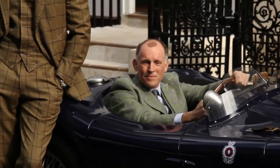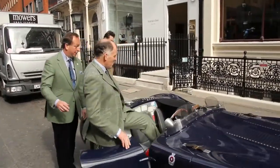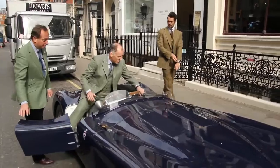It's a 1952 Jaguar C-Type. It was delivered in August '52 to a man called Bill Holt, and interestingly enough, he took it straight away down to Goodwood, and it did its first race meeting at Goodwood later that month. I acquired it in 1989, so it's had 25 years with me.